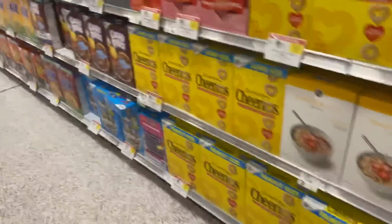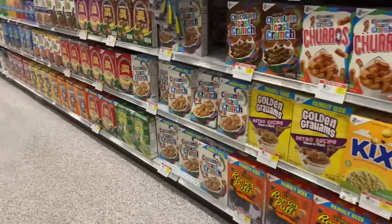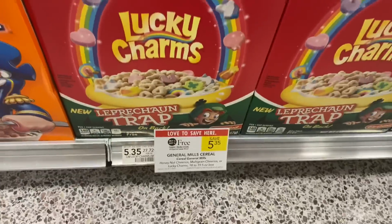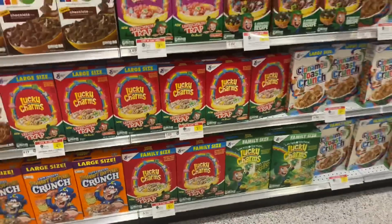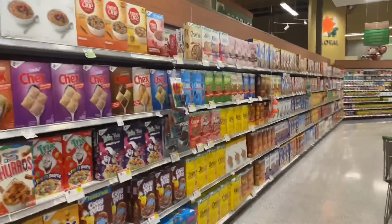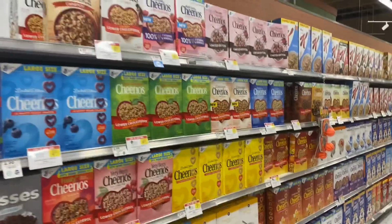Find those bad boys. And they're all the same price, $5.35. So you can use that with your WIC. So now you got 3 options this week with WIC, which is awesome. Comment down below which deal would you be taking advantage of with your WIC.